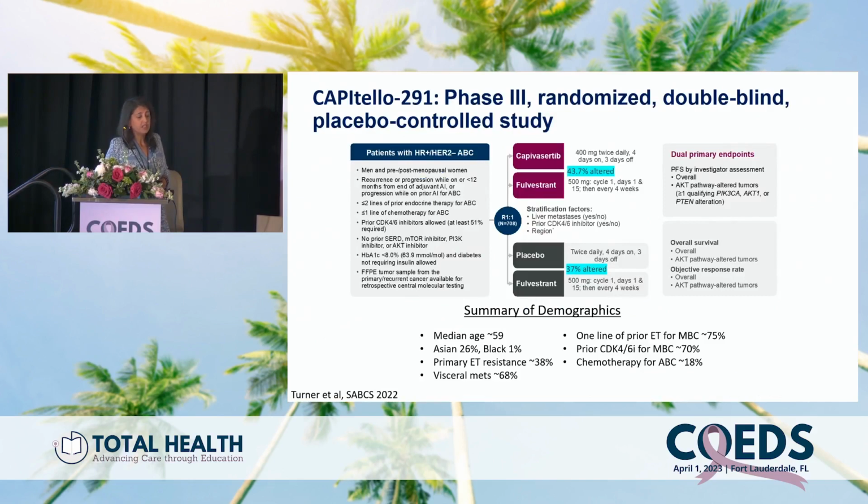This was a study that was looking at patients that had received capivasertib plus fulvestrant or placebo plus fulvestrant. I'll call to your attention that these patients were allowed on if their hemoglobin A1C was less than 8, and even if they were diabetic but didn't require insulin. And that is really important because when we look at the toxicity profile of this drug as compared to what we know with alpelisib, these patients had higher blood sugars going in.